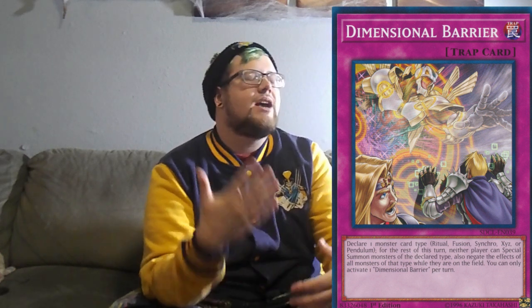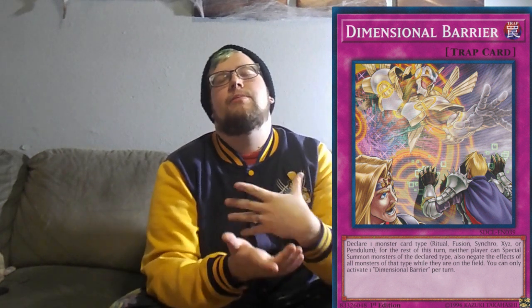So the next card I wanted to talk about that's also good against the matchup for your Thunder Dragons is going to be Dimensional Barrier. So it's a little slow because it's a trap card, so it really only helps out going first. But if you set it face down and you call Fusion, it basically stops your opponent from being able to use their Fusion monsters, so it completely shuts them down for that turn. So in turn, if you use this card against almost any deck, especially Thunder Dragons, it will just shut them down.